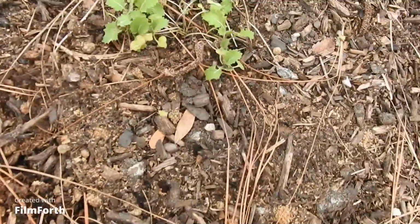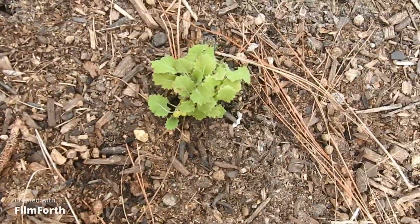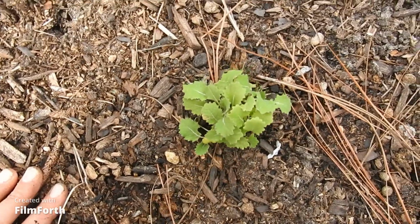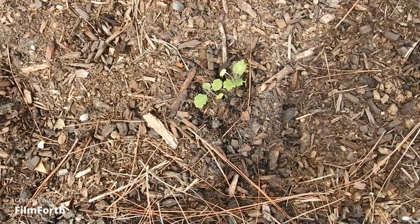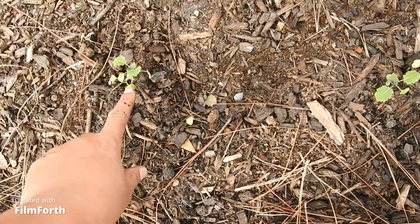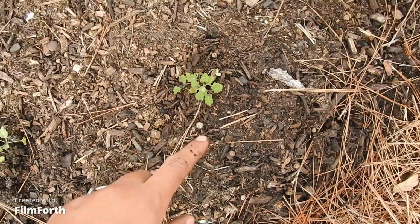But they're so densely planted together that I was having a little bit of trouble thinning them out, so I've got to come back to those. But down here, I actually did get these thinned. I left about 2 or 3 in these 2 right here. This one still needs to be thinned a little bit more.